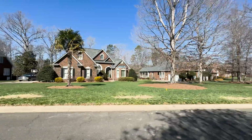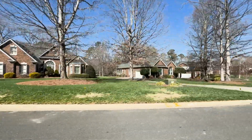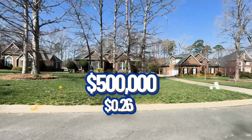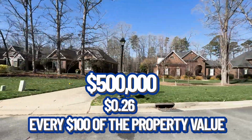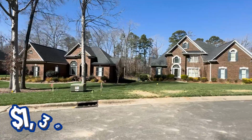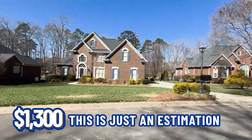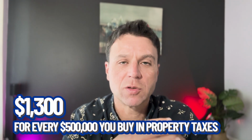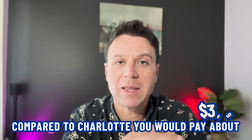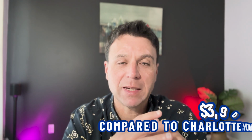So just to give you an idea, if you buy a house in Matthews, roughly around $500,000, you'll be paying 26 cents for every $100 of the property value, which is their assessed value. So you pay about $1,300. This is just an estimation, but you'll pay about $1,300 for every $500,000 you buy in property taxes. Compared to Charlotte, you would pay about $3,900. So it's a big difference.